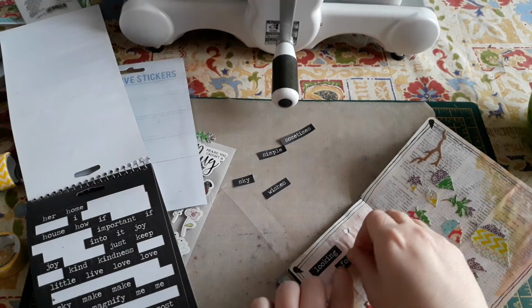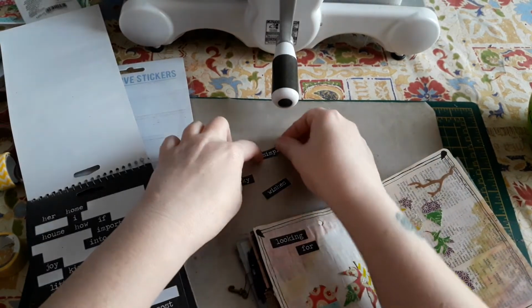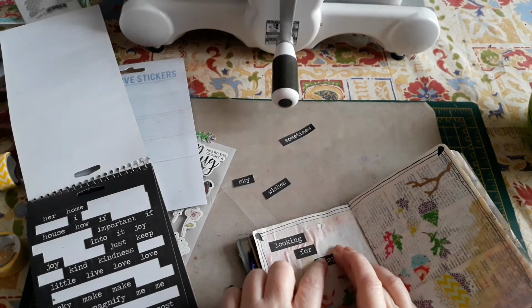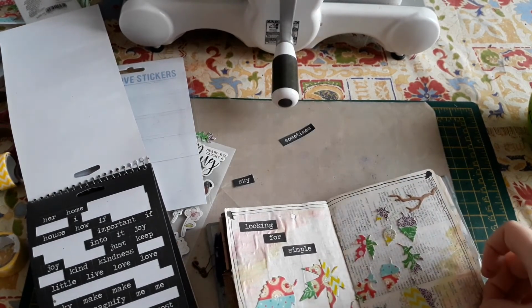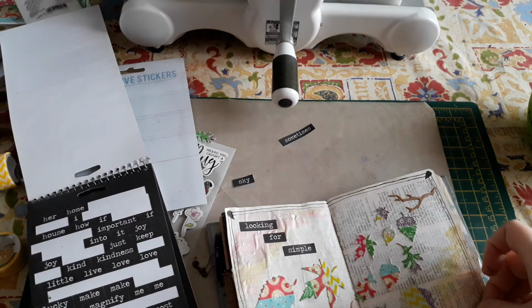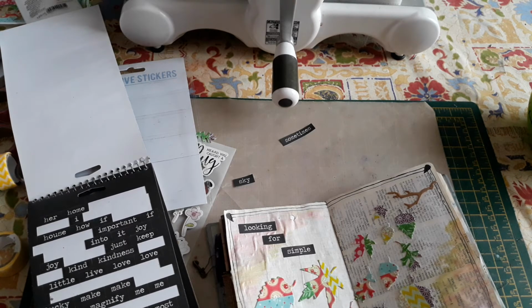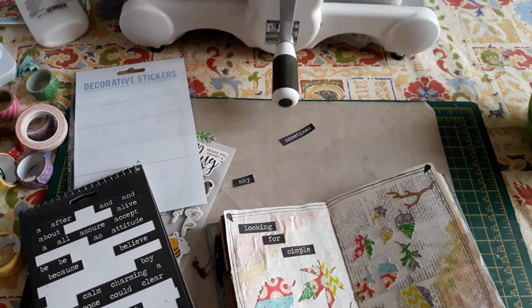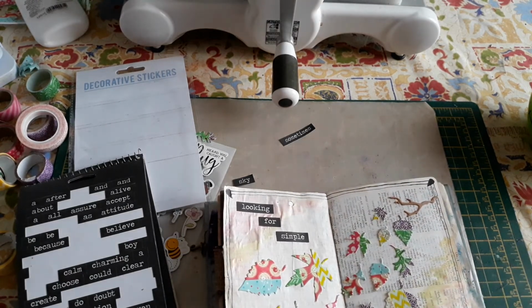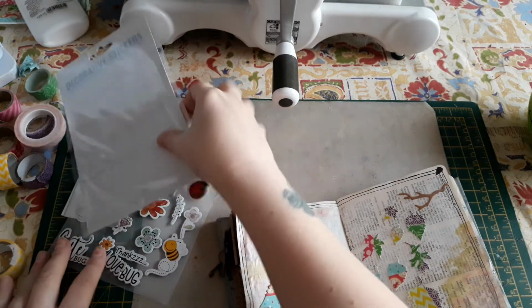Looking for simple magic. Looking for simple wishes. Looking for simple magic. Sorry, I've gone silent, which is something you should never do, so I apologize. Looking for simple kindness. Looking for simple... I'm just going to do wishes because that's the one that's in my hand and that's the one I've been thinking about. And let's put these back. I apologise for that. It's very unprofessional of me.